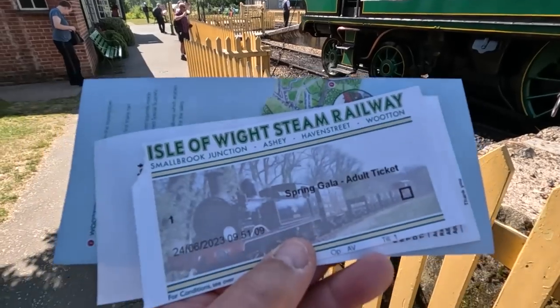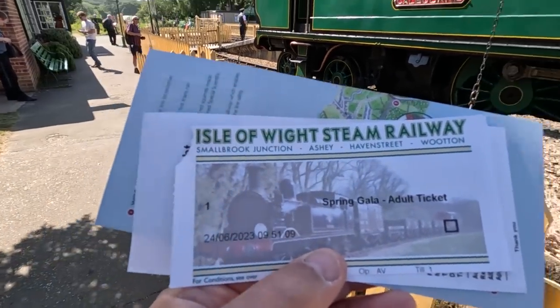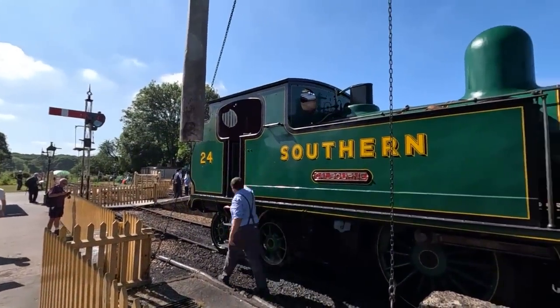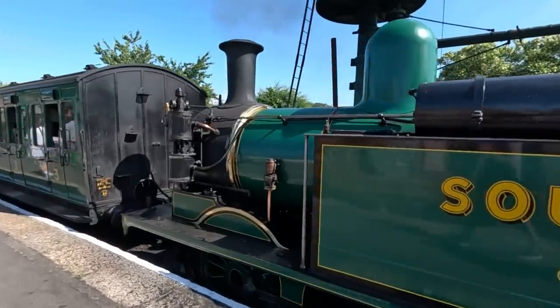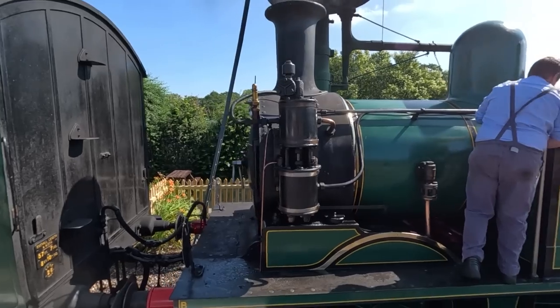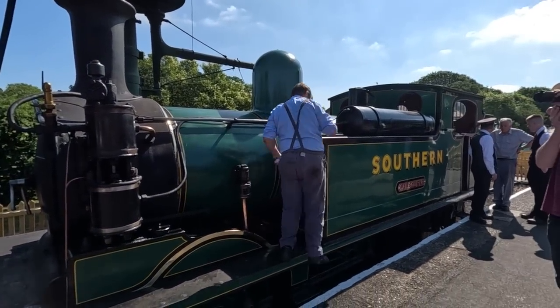This is W24 Calbourne, named after a village on the island. It was originally built in 1891 at Nine Elms Works, passed on to Southern Railway in 1923. It was fitted with air brake equipment, the Westinghouse air brake system, to allow it to haul passenger trains.